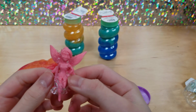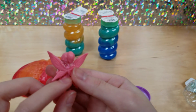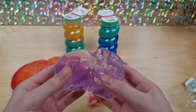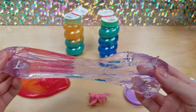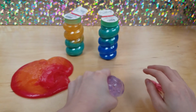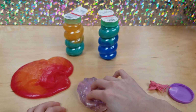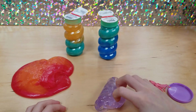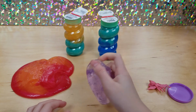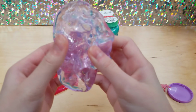So here's the fairy. And then here's the slime. It's really stretchy. It's kind of more like a putty, but it's still really cool.